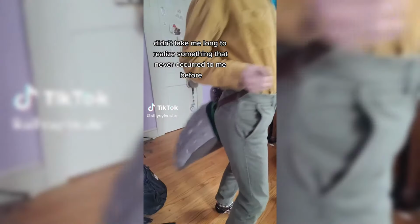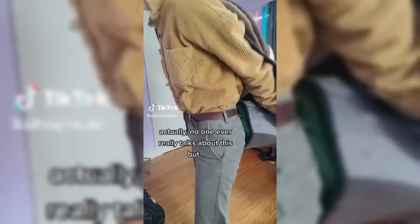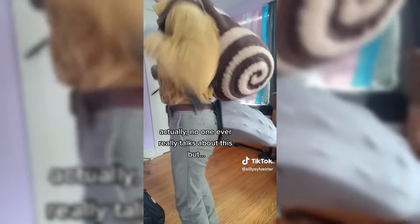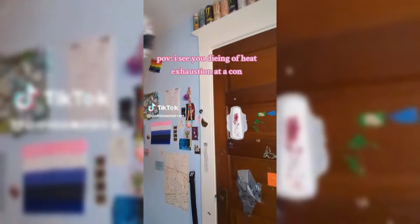Take me long to realize something that never occurred to me before. Actually, no one ever really talks about this, but... Cash or charge? Being gay is really expensive.